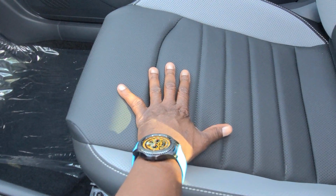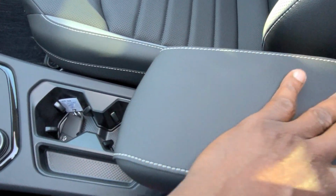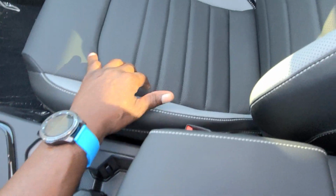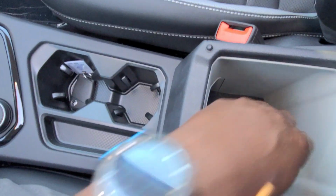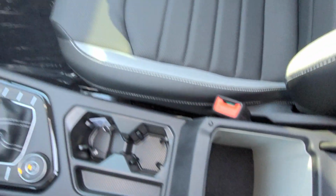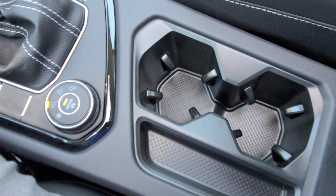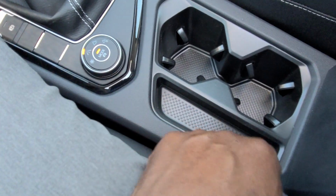These seats are heated and ventilated in this car. Here's a look at the armrest here. It is leatherette with the premium stitching here. Also on the seat, on the bolsters here, it's a leather seat, as I said there. Manual headrest adjust there. Seat belt adjust right there. Storage bin right here. Just like in a Tiguan and Jetta, you have a little bit of storage in there. Your cup holder right here, just like Jetta and Tiguan. And then also right here, just like Jetta and Tiguan, you got a little storage for coins.